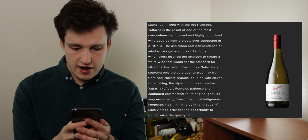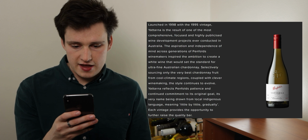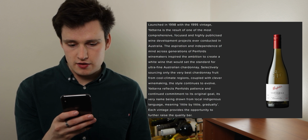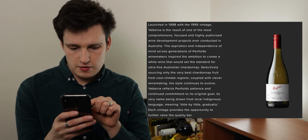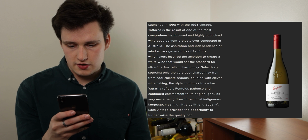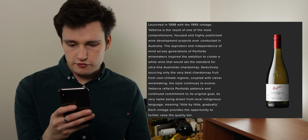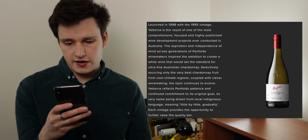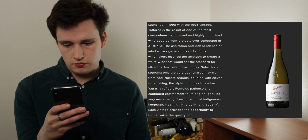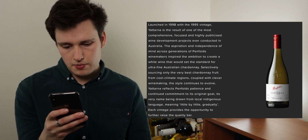Australia. The aspiration and independence of mind across generations of Penfolds winemakers inspired the ambition to create a white wine that would set the standard for ultra-fine Australian Chardonnay, selectively sourcing only the very best Chardonnay fruit from cool climate regions. Coupled with clever winemaking, the style continues to evolve. Yattarna reflects Penfolds' patience and continued commitment to its original goal. Its very name is drawn from local indigenous language, meaning little by little, gradually. Each vintage provides the opportunity to further raise the quality bar.